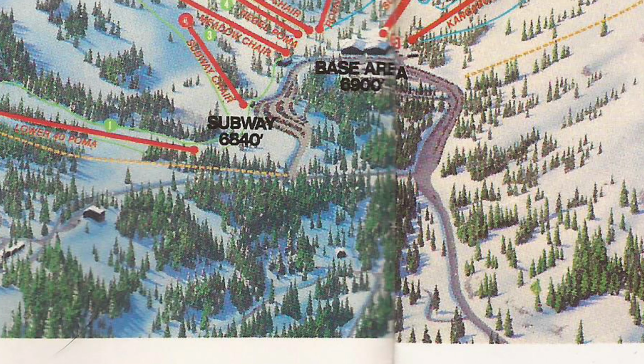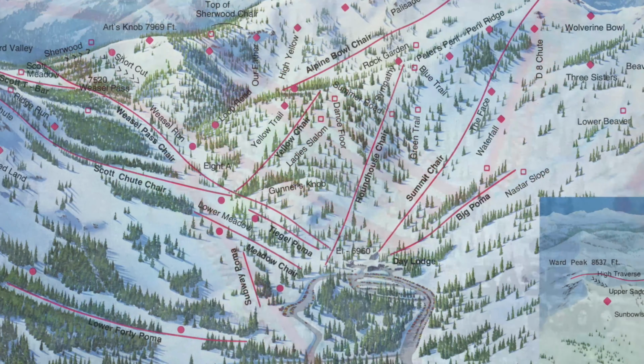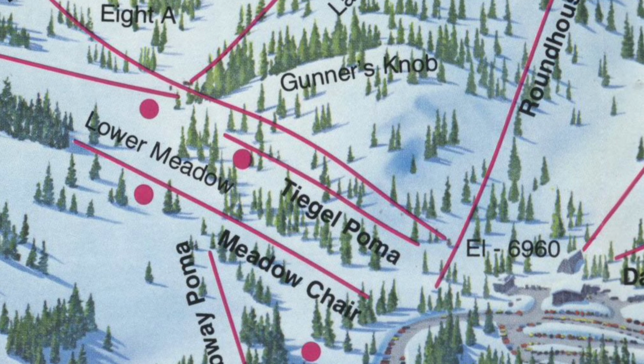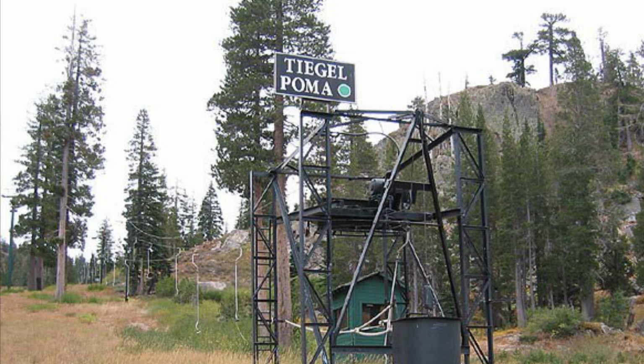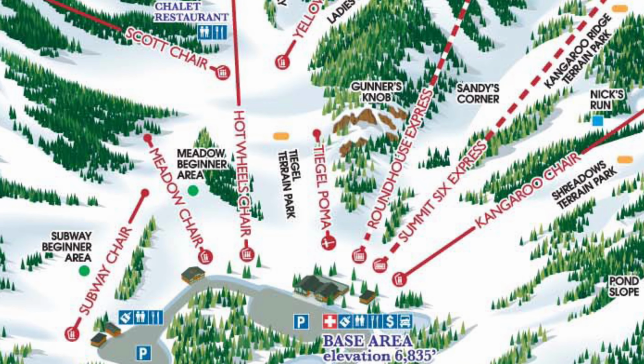Tiegel Poma. This was another button lift that was not built by Poma. It was built by a Belmont company called Tiegel sometime in the mid-1960s. The company went out of business in 1968, and the Tiegel Poma became an orphan lift. This means that the lift's manufacturer was out of business while the lift continued to operate. So if the resort wanted to repair the ski lift, they would have trouble asking for support.